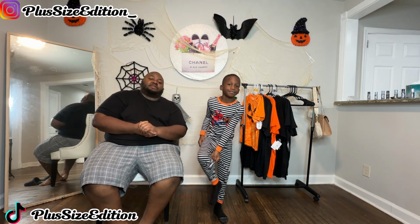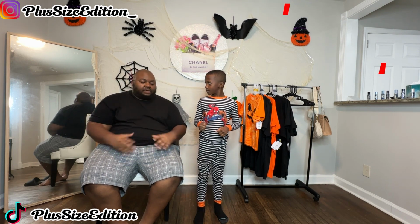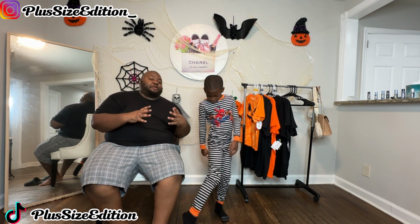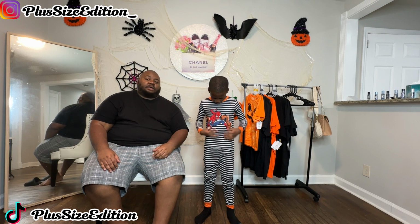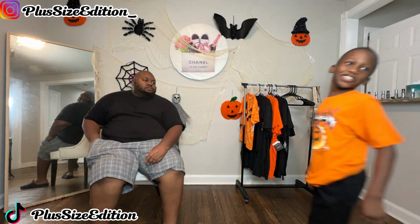So this is the first look, y'all. I like this look. I give it an 8. We're gonna start off with a good 9, because I do love the fact how they incorporated Spider-Man with Halloween. So I'll give it an 8 out of 10. 8 out of 10? Yeah. That's okay. You ready to get to the next look? Yeah. Let's do it.